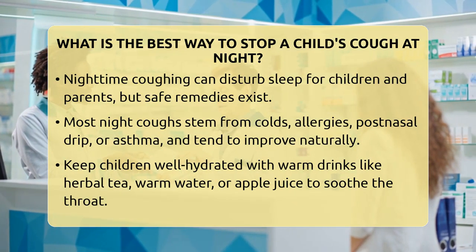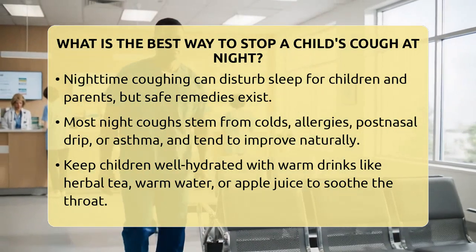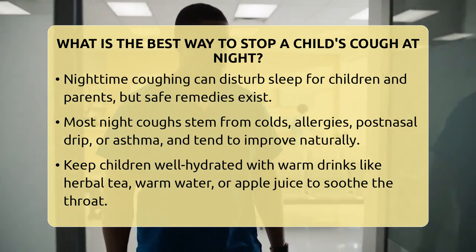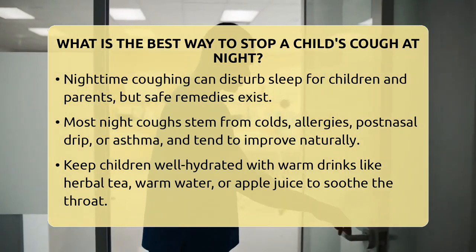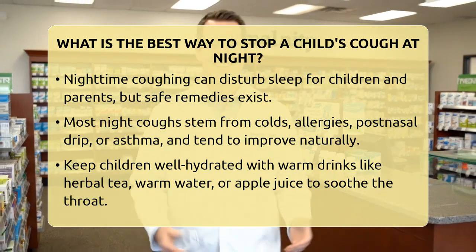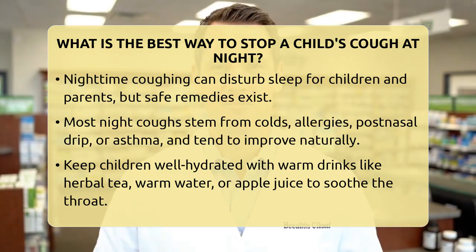First, it's important to understand that most nighttime coughs are caused by common colds or allergies. Sometimes, post-nasal drip or asthma can also be factors. Usually, these are mild and improve as the illness runs its course. The main goal is to provide comfort and support the child's body as it fights off the infection.